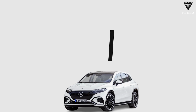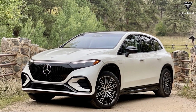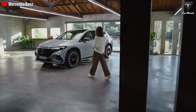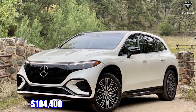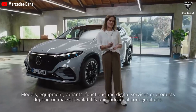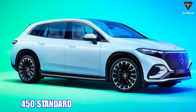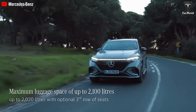7. Mercedes EQS SUV. So now, let's talk about the next amazing Mercedes-Benz, the EQS SUV. However, one thing about it is that it's quite expensive. The starting price of the EQS SUV is $104,400, and the car is not eligible for the $7,500 federal tax credit, as it significantly exceeds the $80,000 price cap. That's why it's ranked a little lower. EQS comes in 3 variants: 450 Standard, 450, and 580 4MATIC. You can choose between a 5-seater or a 7-seater setup.